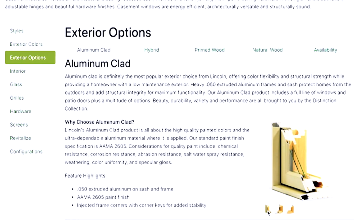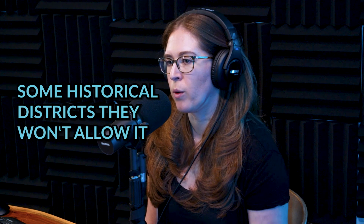So Lincoln actually offers a solid wood product inside and out. It's more expensive to have a wood-clad product. It's a little bit cheaper for it to be solid wood, but again, it's going to be a little more susceptible to the elements. It's a wise idea to go with the cladding if you can. Some historical districts won't allow it, but for the most part, our clients go clad.